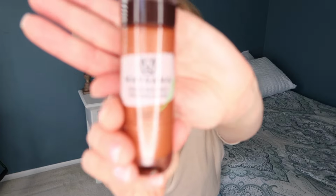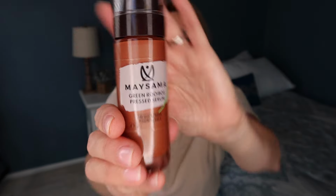This works wonderfully. Now, I did accidentally buy another different diaper cream on Amazon that I'm using right now, but I think I'm going to go back to this Triple Paste because I seem to like this formulation better, so I will be repurchasing this. I have finished up another one of my Maelove Green Rooibos Press Serum.